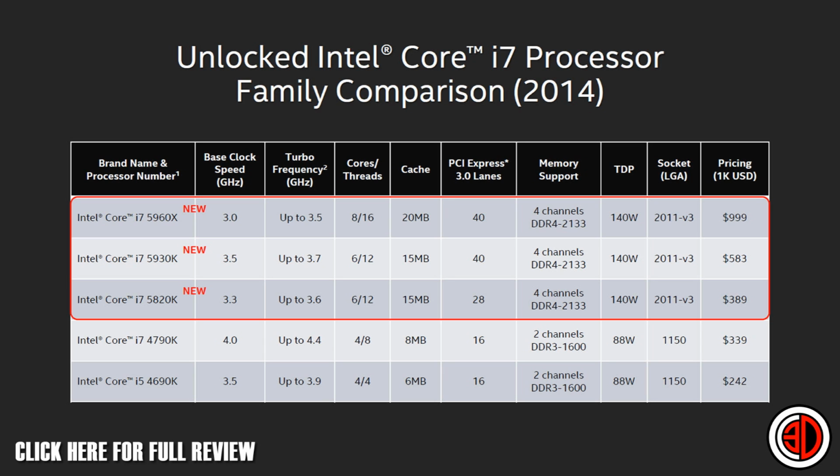Move up, and then you go into the 2011 socket. So we've got the 5820K. Base clock is 3.3. It says it turbos up to 3.6. 6 cores, 12 threads, 15 megabyte cache, but 28 lanes of PCI Express. Now that all gets split off between a lot of different things, but it does make a big difference when you're running a lot of graphics cards. It actually makes a difference with the boards as well. 140 watt TDP at the end, and they're saying $389.